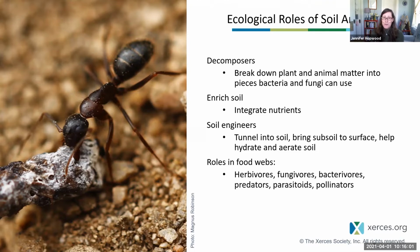Soil animals are also really important in numerous ways within food webs, as plant eaters or consuming bacteria or fungi, or as predators of other soil animals. And there's just a lot happening underground. And because much of it is out of sight, we are showcasing today some groups of soil organisms that are particularly valuable to soil health. And we're highlighting those in particular that are valuable to soil health and agricultural systems.